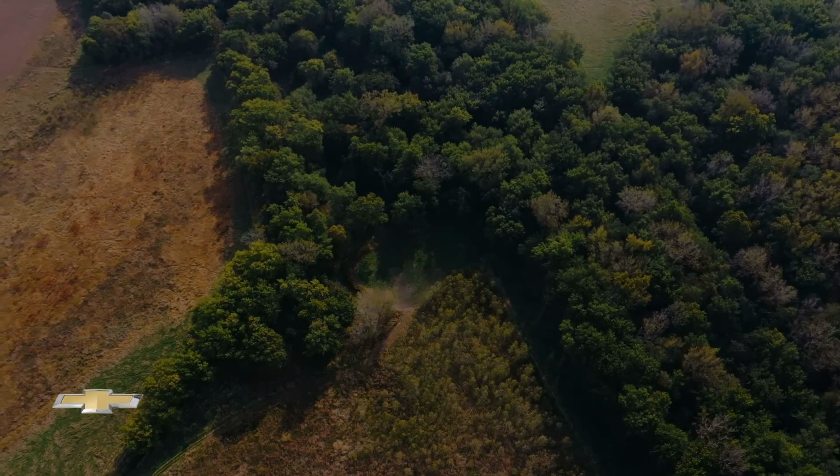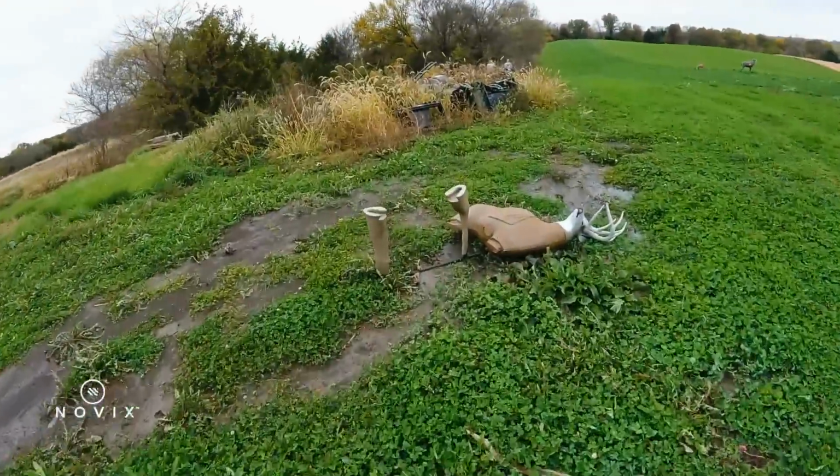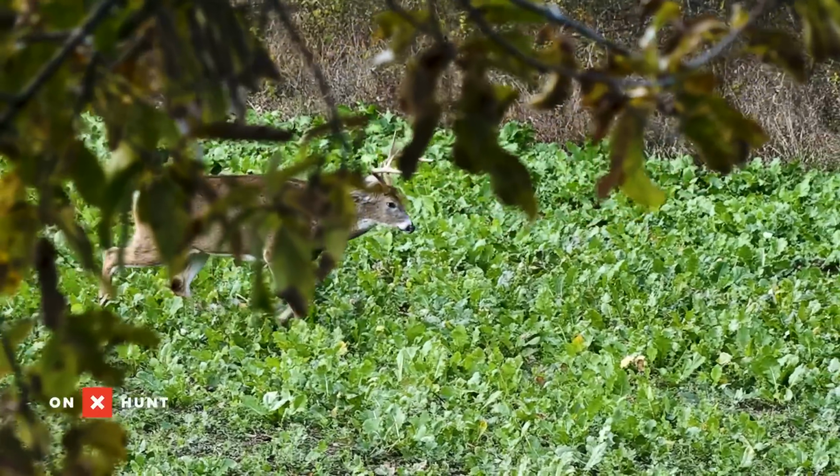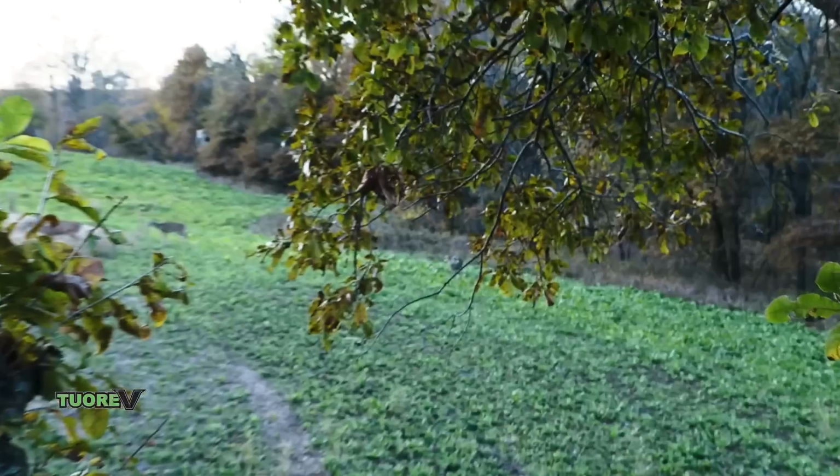You can always tell when the rut's ready to kick off by my 3D course. When it starts getting mutilated, that's a good sign. The antelope, his head was ripped off today, and the whitetail was destroyed like TNT got him.